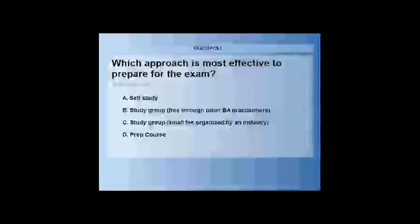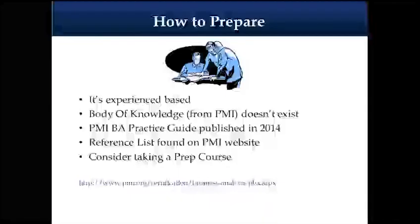Great, we're ready. Okay. And which approach is most effective to prepare for the exam? So we're waiting for everyone to respond. We've got 30%. Wow, 45. You guys are quick. 90%. Awesome. 10 seconds, and hopefully we'll get everybody. Okay, we're going to close, and then here are the results.